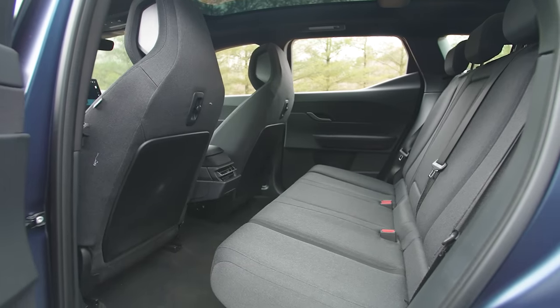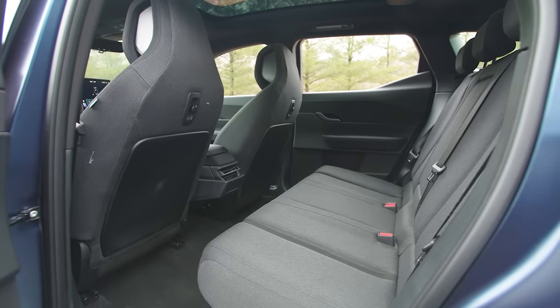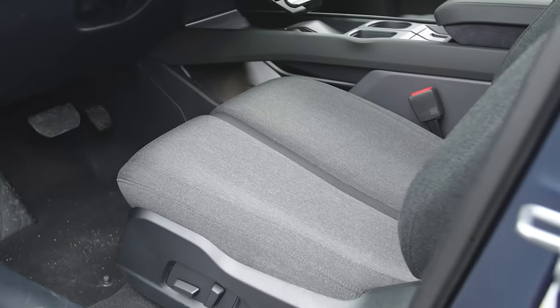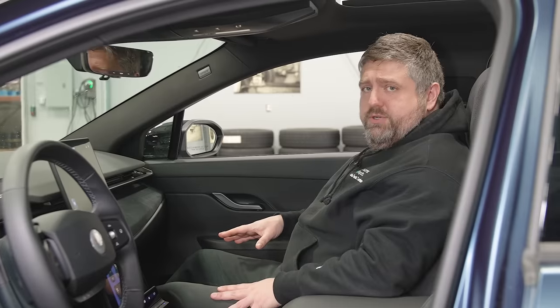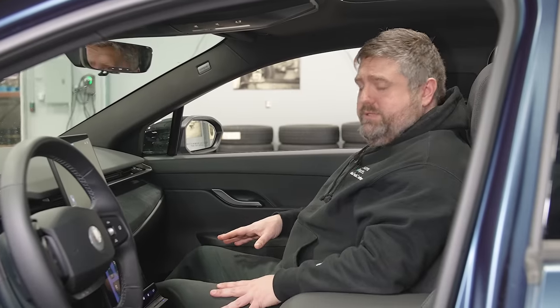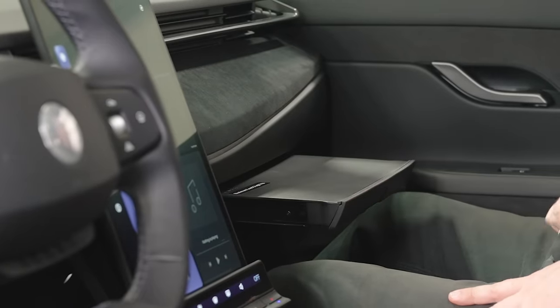You can definitely fit three people back there. If you're the person unfortunately stuck in the center, at least your feet will be flat on the floor. But once we put this vehicle into our test program, we'll really see how these seats hold up. But one very unique feature you'll find in the Fisker Ocean is over here on the passenger side. In the dashboard, where you're accustomed to seeing a glove box, they actually have this little slide-out tray, and Fisker calls this the taco tray.